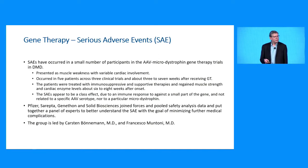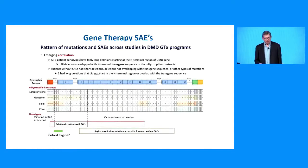And one of the good things that's come out of this is that the different companies involved in these trials have joined forces and are doing a lot of work to find out what was the cause of this and what can be done to further improve the safety. There's a working group led by Carsten Bonneman and Francesco Montoni that is looking at this in a lot of detail.